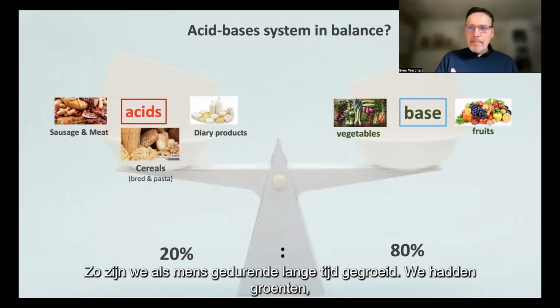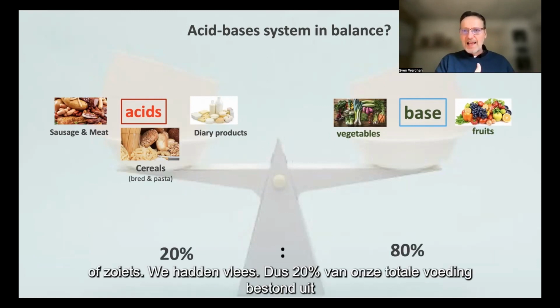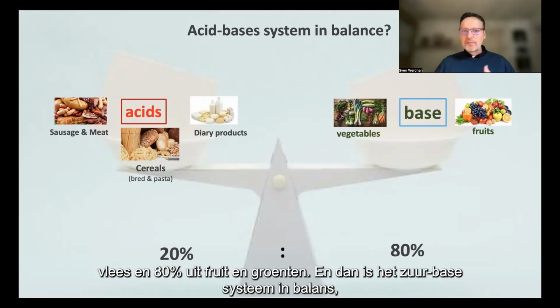This is how we grew up as humans over long periods of time. We had vegetables, leaves, fruits, and every once in a while there was an elephant or a gazelle or a gnu or something like that. So we had meat, 20% of our total nutrition was meat, and 80% was fruits and vegetables. And then the acid-base system is in balance.